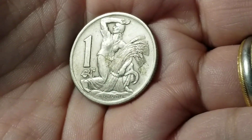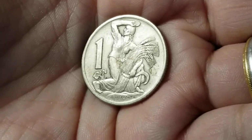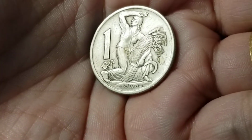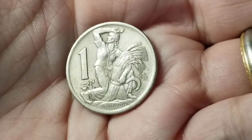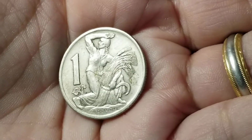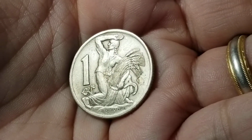Now, they may have been a republic, and I don't know my history all that well, but they are holding a sickle in here, so I don't know if that relates to Soviet or not. I guess I should go back and learn more about European World War II history, but using a sickle to cut off some wheat, I suppose.